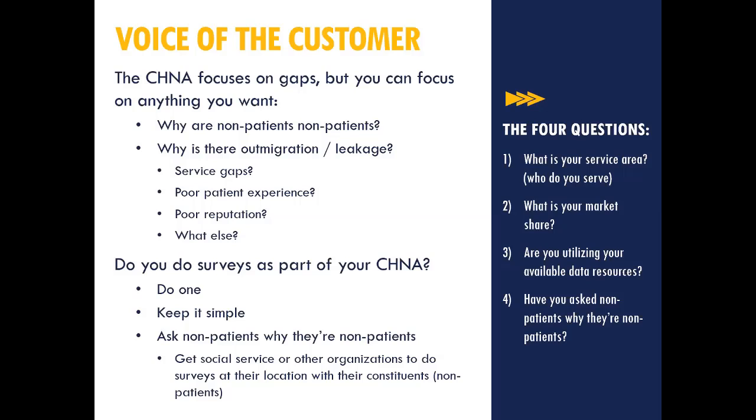So for all the people that live in that, say, 6 zip code area, are you getting 50% of the market share for inpatient activity, for outpatient, for emergency department? You're getting 20, you're getting 90? Well, what is it? And how is it changing over time?